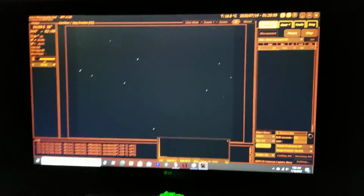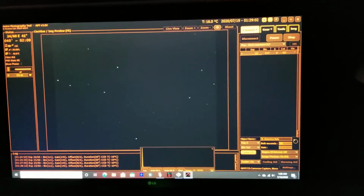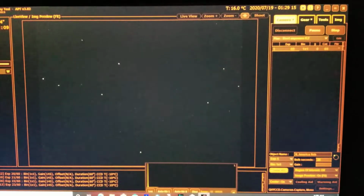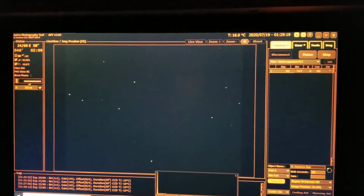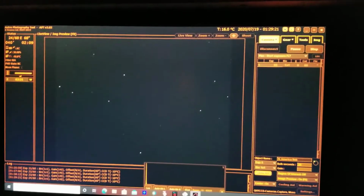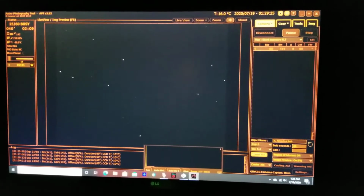So what I'm looking at here on my screen is the North American Nebula. Some of you guys might recognize the little L here. I've got that in the screen, and all of that nebulosity is right here in the middle. And then there's these little triangle stars down there, and all the big stuff is right in there somewhere.